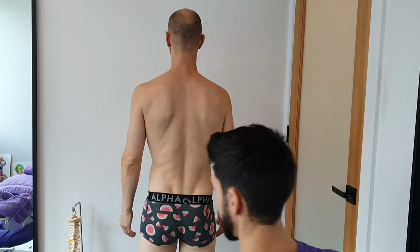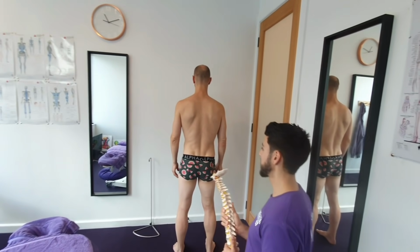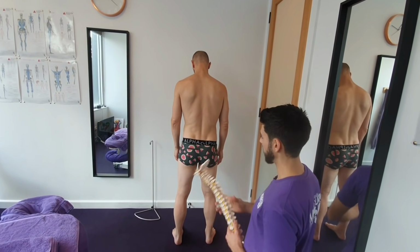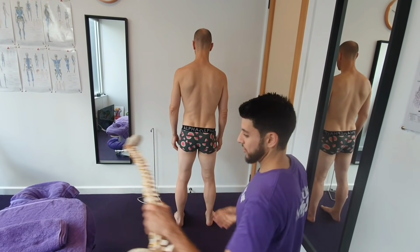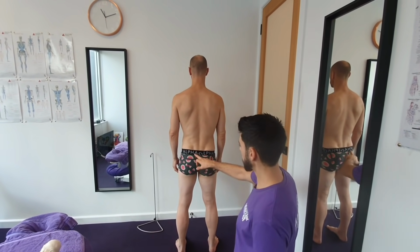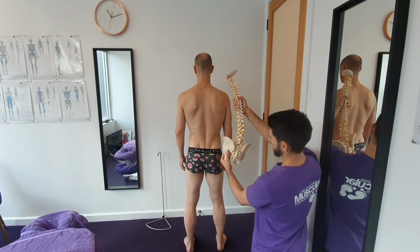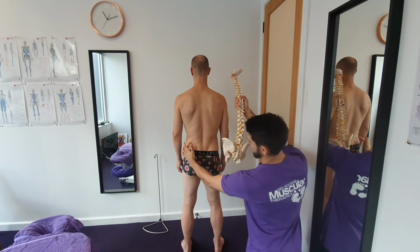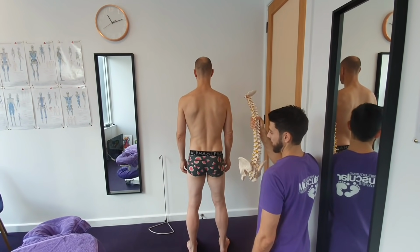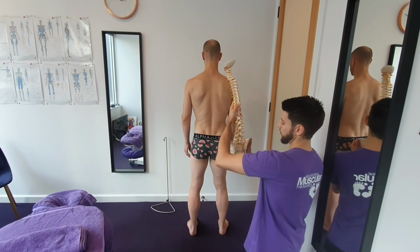So I'll get the skeleton here. You can see what we're looking for generally when we've got any kind of hamstring issue: the spine, the pelvis, how it aligns, and what's happening in the legs. For Ninja, the first thing I notice is a little bit of a hip hike on this left-hand side. If you had the spine there, you would see that the left iliac crest might be a little bit more hiked, and there might be a little bit more compression on that left-hand side.